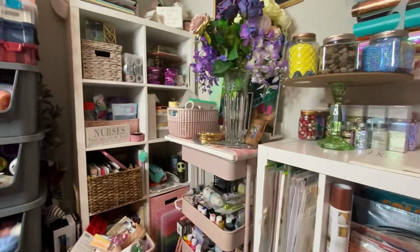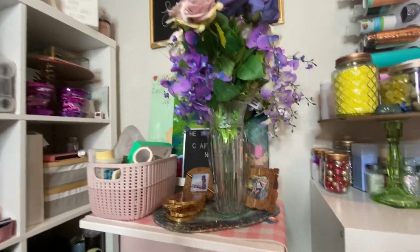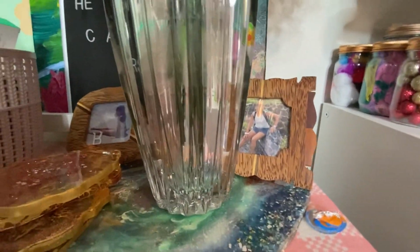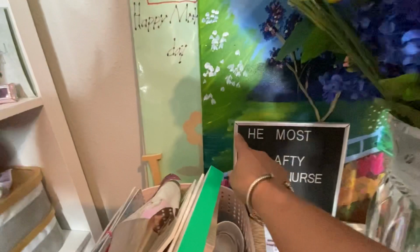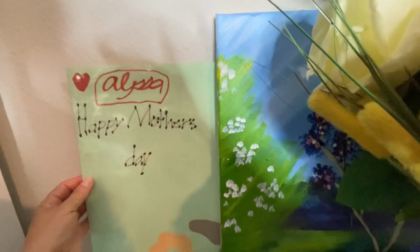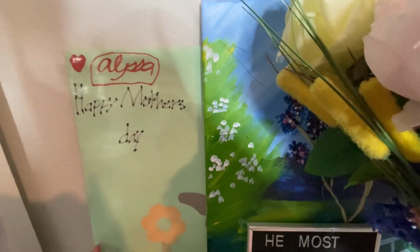so now we can come over here, and this table, just my flowers. So those are pictures of my daughter when she was little, my sweet little baby. Some paint tops that need to be thrown away. Let's see. I lost some of the words there. This is from my daughter for Mother's Day when she was in 1st grade. And super important, so it stays right there.